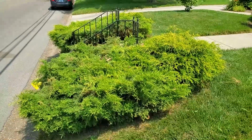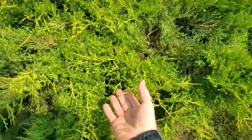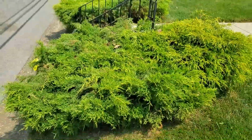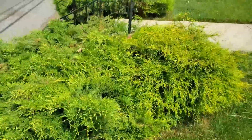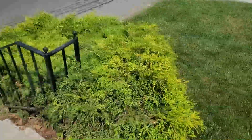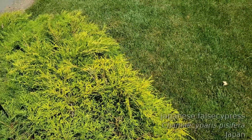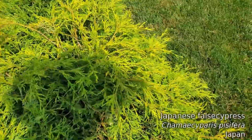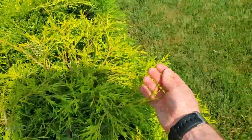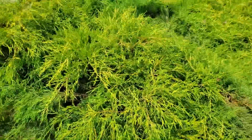I've had to cut them back several times, but the new growth, it's called old gold because the new growth has got this yellow on it, and definitely a nice kind of plant to have on either side of this stairway. And in front of them, kind of to complement the old gold, these are falsecypress, and they also have that kind of thread-like look to them, yellow new growth, and pretty slow growing, but definitely nice little shrubs to have.